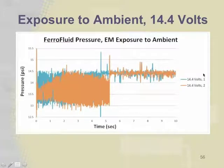we conducted the same experiment at 14.4 volts, trial one and trial two. Again, the left half of the graph is when the EM coil is engaged, so it's charged. The right half is when it's off. We can see that we have an even lower trend line, but again, more variance. So we are getting a change in the air pressure.